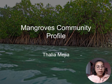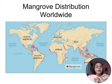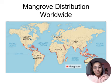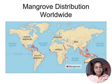So, we're going to go ahead and talk about the mangrove distribution worldwide. According to the National Oceans Service, NOAA, there's about 80 different species of mangroves, but only 4 can be found in Florida. As you can see, mangroves can grow on the coastlines where the waves meet inland. I'll talk about mangroves from multiple parts of the world, not just Florida, because they're everywhere. Not everywhere, but you can see how they are distributed around the world. You can see that they're mainly near the equator.